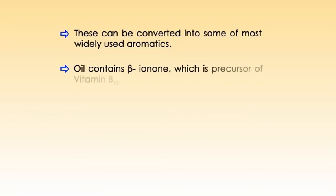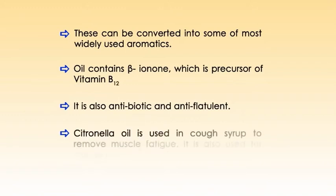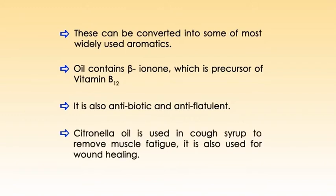Oil contains beta-ionone, which is a precursor of vitamin B12. It is also antibiotic and anti-flatulent. Citronella oil is used in cough syrup to remove muscle fatigue. It is also used for wound healing.